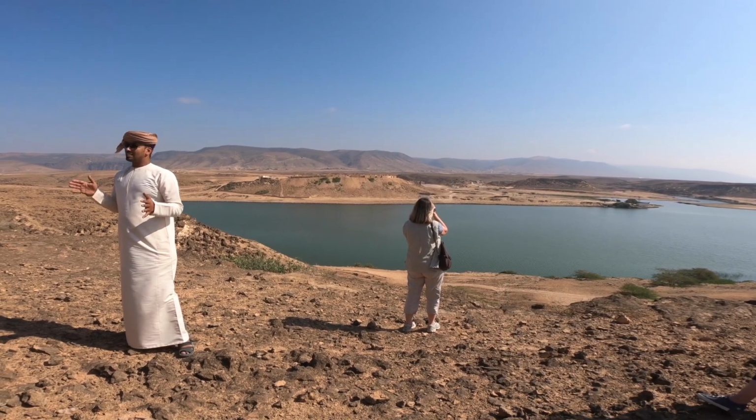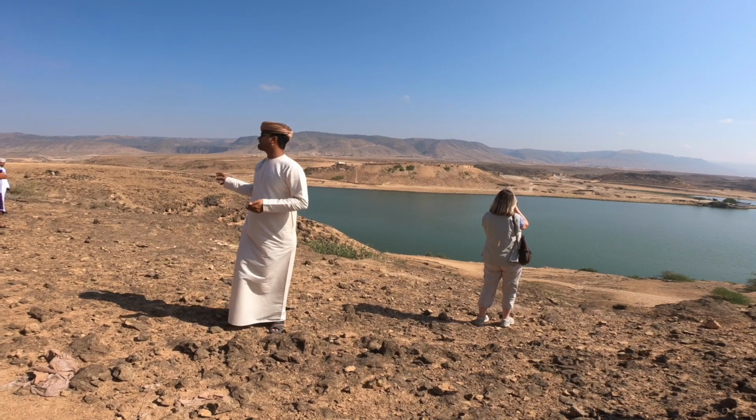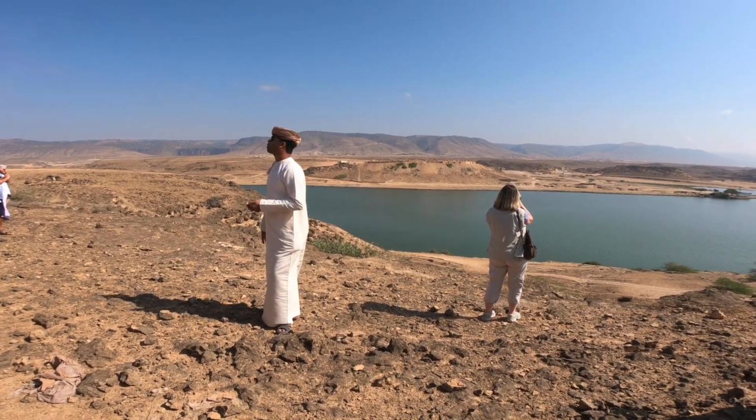Regarding frankincense, it is a very special tree. It's a part of our heritage, and it is the main thing that attracted the civilization to the south part of Oman.